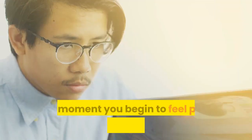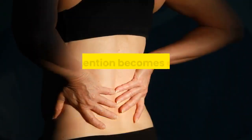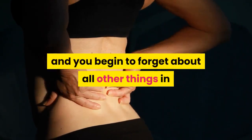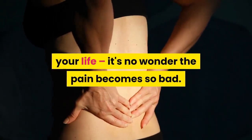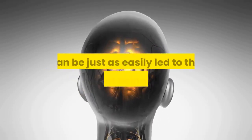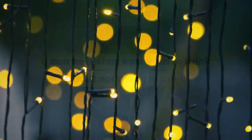The moment you begin to feel pain, your brain focuses on it. Your attention becomes diverted to that part of the body and you begin to forget about all other things in your life. It's no wonder the pain becomes so bad. But while the brain can become hyper-focused on pain, it can be just as easily led to think about not being in pain. Here's how.